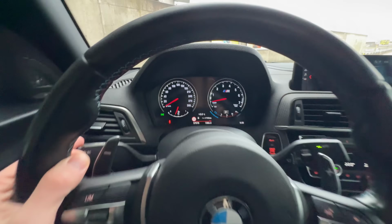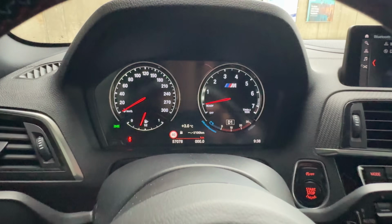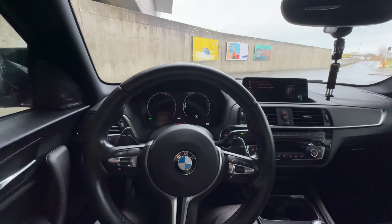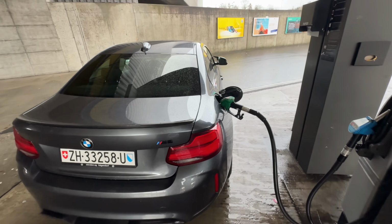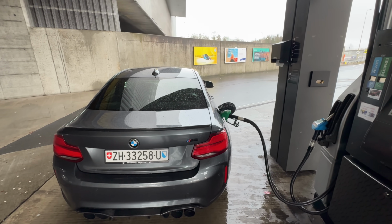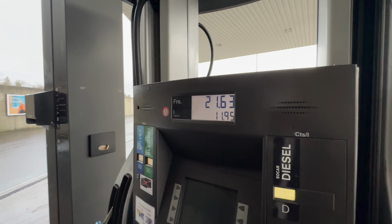Okay, arrived at the petrol station. As you can see, I'm going to reset everything, the kilometers that we're driving and obviously the fuel gauge, right? So turn the car off. That's it. Let's fill this thing up. Now with the M2, it's not going to be that bad. I don't think it has a big tank. It should be around, I don't know, 50 liters maximum, right? So we had about one third of the tank left. I think this is going to be somewhere at 30 to 35 liters.